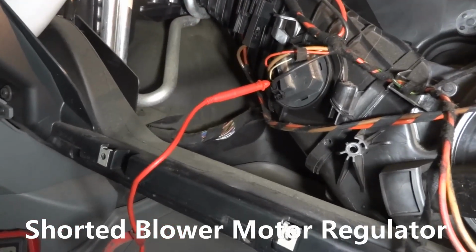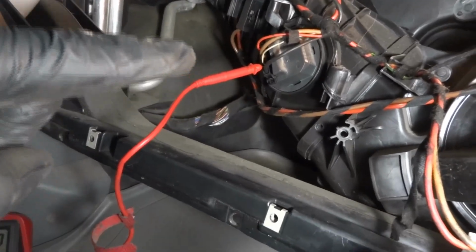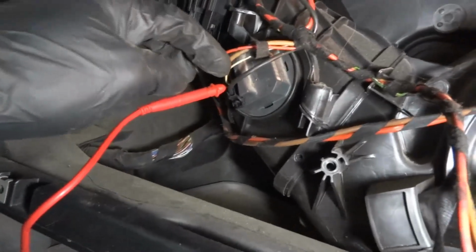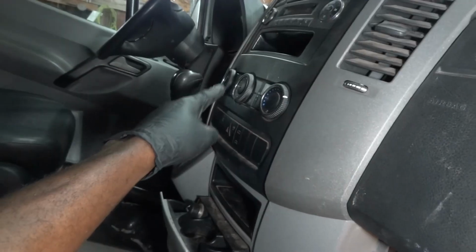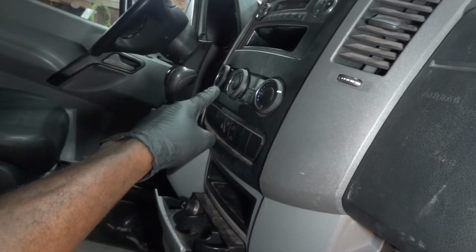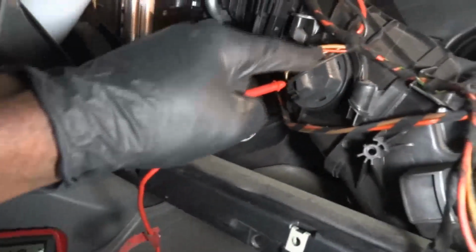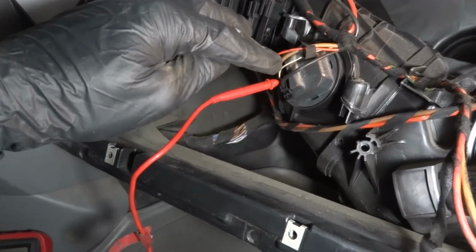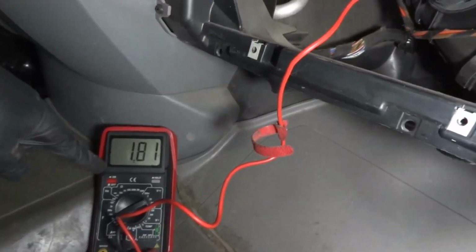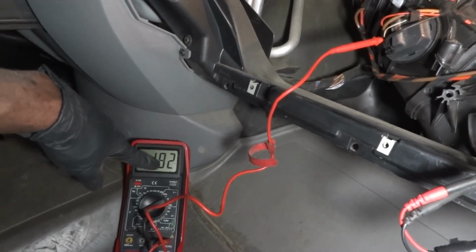Now you might ask, how do I know it's shorted? I know that because we shouldn't have voltage on this wire with the key off. When the key is off and the blower motor switch is at the 0 position, we shouldn't have voltage on this control wire of the regulator. If I disconnect this regulator, the voltage on the meter is gonna disappear. It's gonna go down to 0.